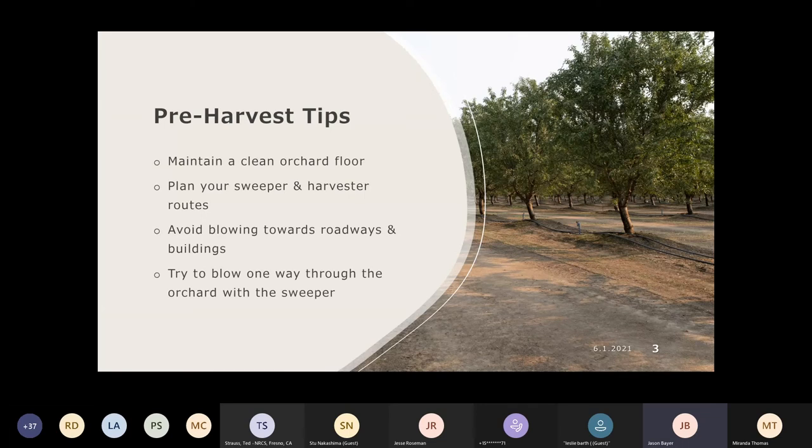We're surrounded by a lot of watching eyes, so the best we can do is blow into our natural filters in the trees. And then another trick is, if you can, blow one way through the orchard with the sweeper, just to help reduce blowing passes and stirring up less dirt that way is very helpful.